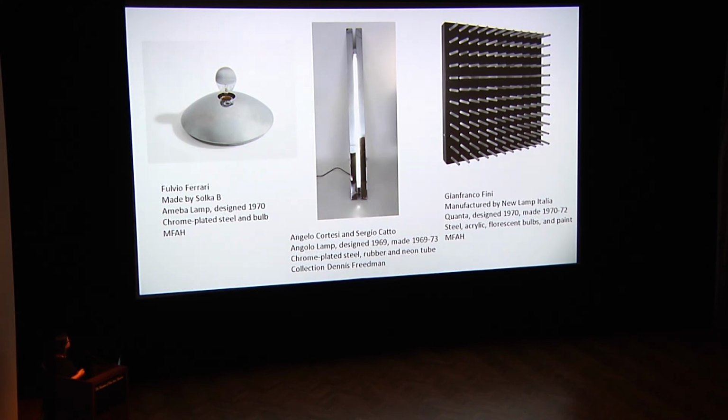Again, small handmade production. This lamp by Fulvio Ferrari, this is the hubcap from a Volkswagen Beetle with a very simple light bulb. A new twist on the ready-made. The Angolo lamp here actually leans up against the wall, so it becomes part of the architecture. Gianfranco Fini's lamp here, the Quanta, very simple geometric abstraction. We have lit as many of the lamps that we can safely do. And by that I mean some of the lamps still have their original light bulbs that are irreplaceable. And so we have chosen not to light those because it's not a great idea to do that over the time of the exhibition.